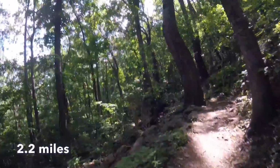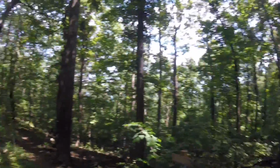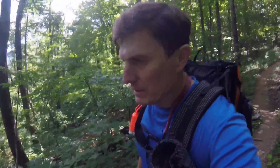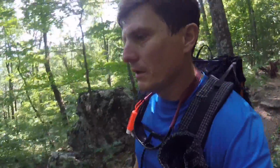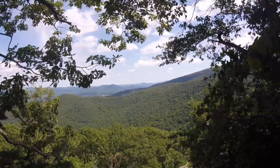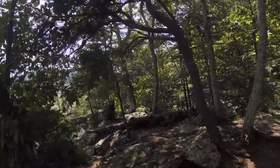Alright, we're back at Glass Hollow Overlook, so let's head down there and see what there is to see. Gut Hooks says this is a 0.1 side trail, so I can deal with 0.1. We should be there in a second. Pretty cool views. Wow, that wind feels good. It's not humid today, not too hot. I think it was about 82 when I got here.